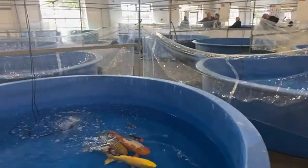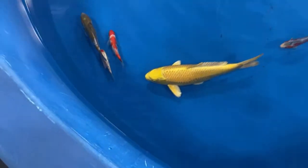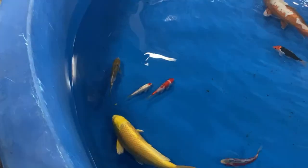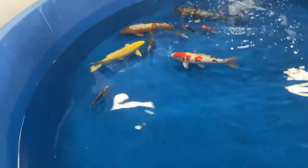Yeah, just a pond on its own for 10 of them. Just 10. Beautiful little baby in there, look. Ginrin. Kohaku, Tancho Kohaku, I should say. Nice to see some tinies in here, I ain't gonna lie.